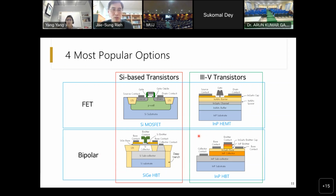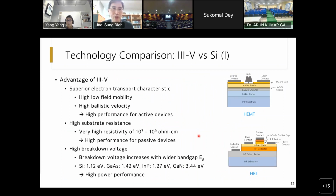But before moving on to details of each of these transistors, let me provide a general comparison between III-V transistors and silicon devices. So advantages of III-V devices. Number one, very high electron transport characteristics, or electrons move very fast inside III-V transistors. Why? Because high mobility and high ballistic velocities. So it shows very high performance for active devices. And also those III-V semiconductors provide substrate with very high resistivity, that's much higher than that of silicon. So it is also good for passive devices as well.